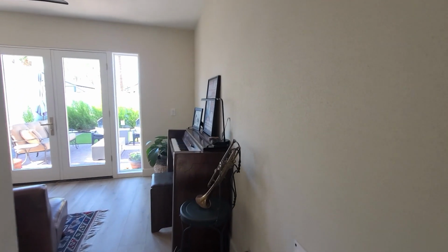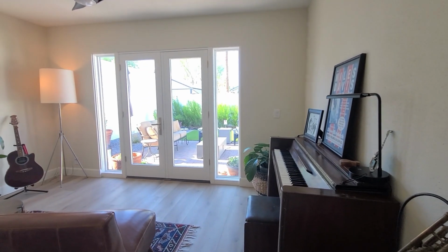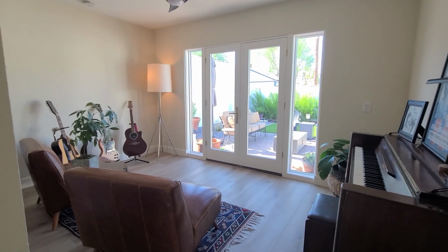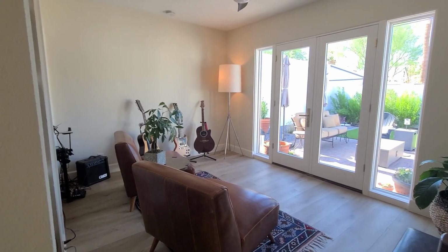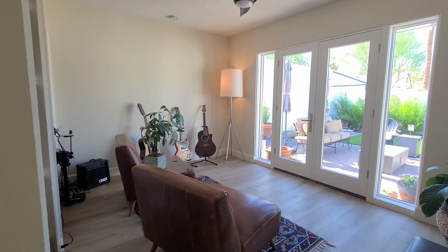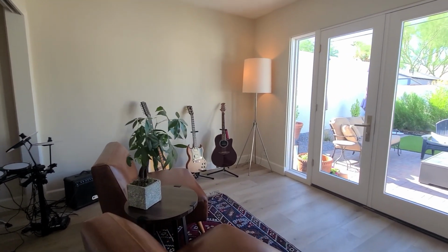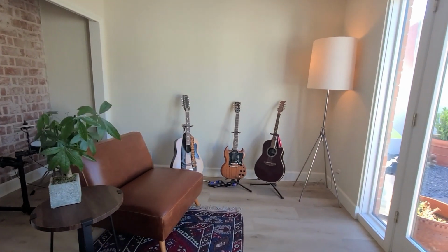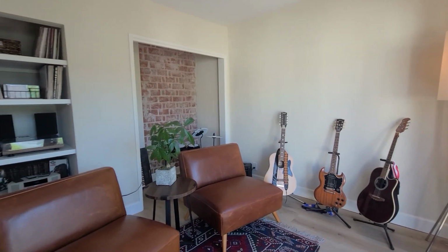There's our piano that had to come through these back doors. Aren't those gorgeous? The view out this back is so fantastic. And then the furniture placement. So the furniture is placed so that you visually look toward the outside. And they've got everything set up in here so that it's a gorgeous indoor-outdoor living, accessible space that's just so nice.